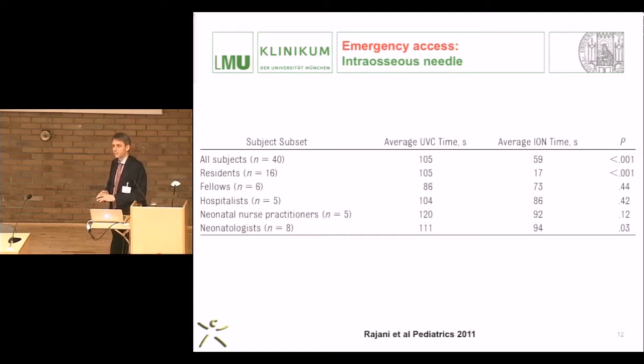And especially if you have a pale asphyxiated infant, the intraosseous needle might be the first line of intervention if you need medication, especially if you need volume. You can apply pretty much all medications through the intraosseous needle, as you know, which is why this is also now one of the recommended routes for resuscitation in the ILCOR guidelines.